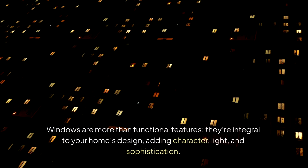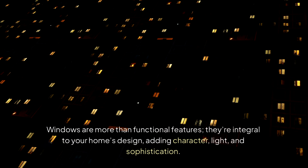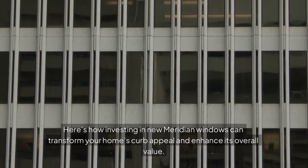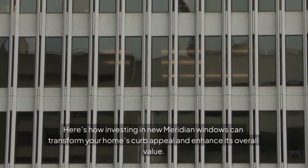Windows are more than functional features. They're integral to your home's design, adding character, light, and sophistication. Here's how investing in new Meridian windows can transform your home's curb appeal and enhance its overall value.